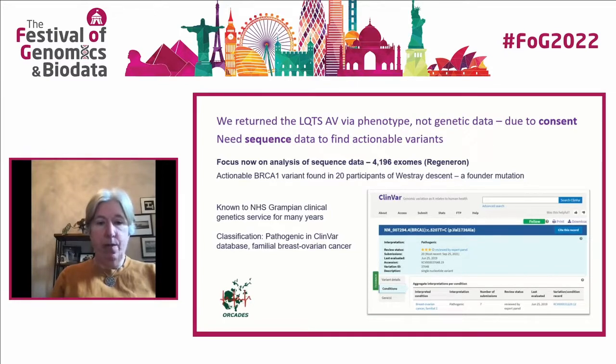We didn't discover this variant. It's been known to our colleagues in NHS Grampian Clinical Genetics for many years. And I've pasted in the ClinVar record for this variant, which shows it's pathogenic and increases risk of breast and ovarian cancer.